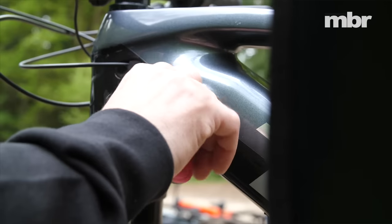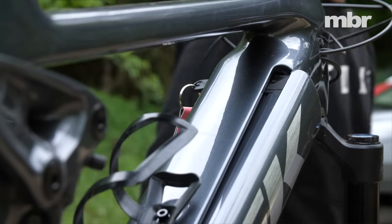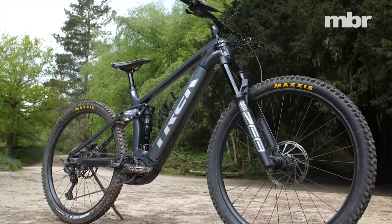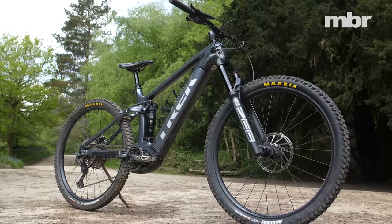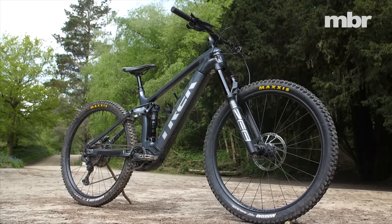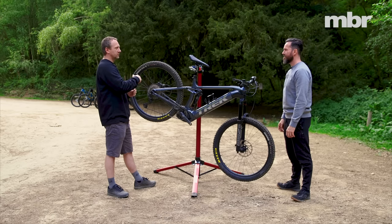Oh my god! Yeah. So some annoying things are still there, but they have messed around with the geometry a bit. When you go to the Trek website, it's super confusing because there are all these different generations, price ranges, and different colors. There are different prices for different colors. So there's the old version, the Gen 3, which you can get in alloy and carbon. And then this is the Gen 4, which I think at the moment you can only get in carbon.